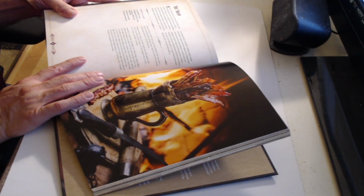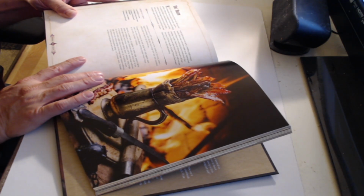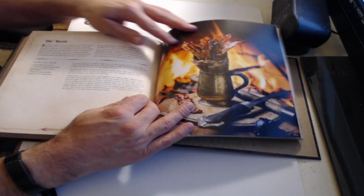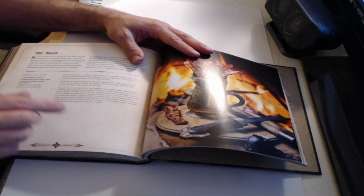What it requires is a pound of thick cut bacon, 3 tablespoons of light brown sugar, half a teaspoon of freshly ground pepper, a teaspoon of garlic powder, and 2 tablespoons of orange juice. I think I've had bacon like this where it actually had maple syrup on it as well, and then cracked pepper on top of that. So that's the Orc Bacon, and that looks simple enough. I might try that someday.